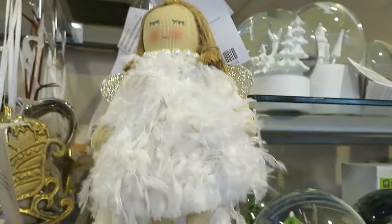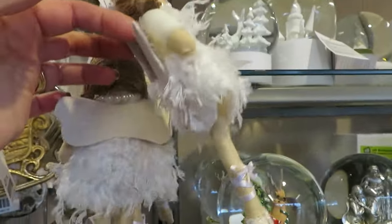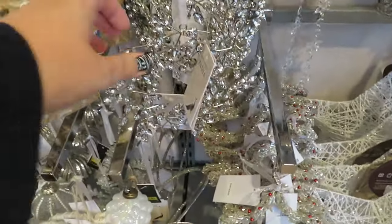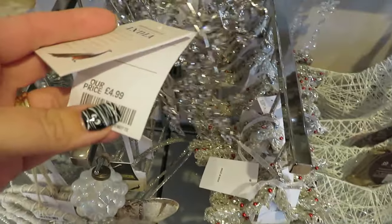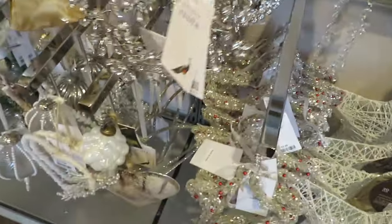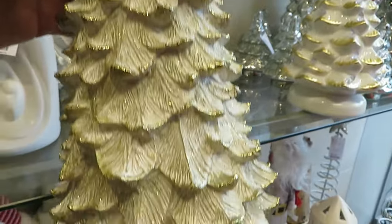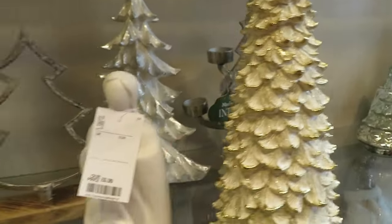$5.99. I like her. How much are you? $3.99. I do like her. I think she's lovely. Oh, that's very pretty. How much are you? $4.99. That's lovely. Oh, look at this tree. That's a lovely tree. $19.99. I do like my trees.